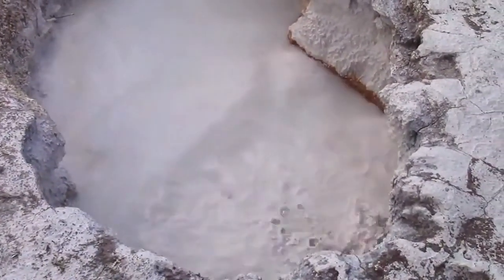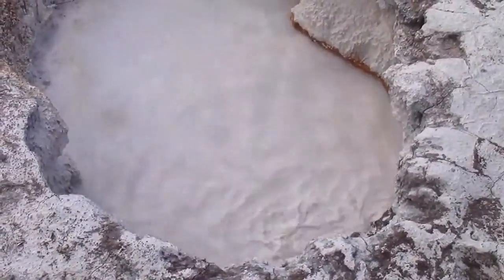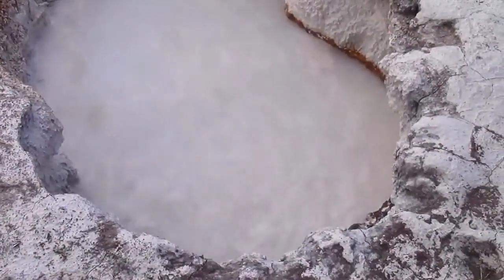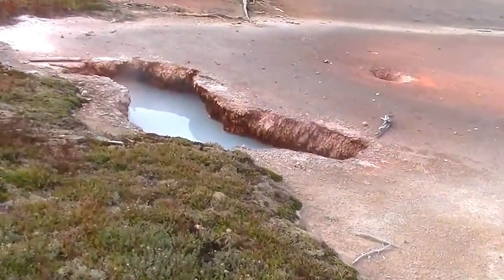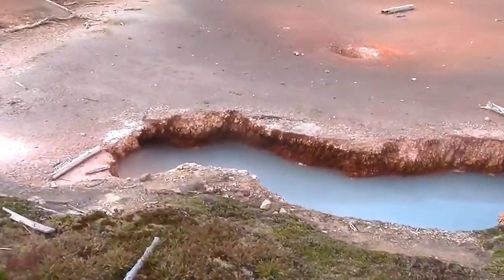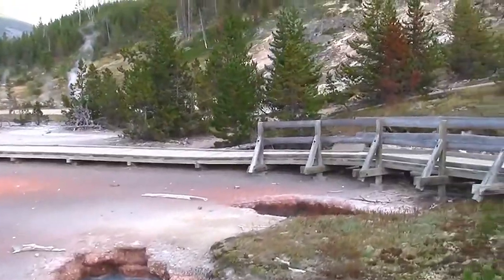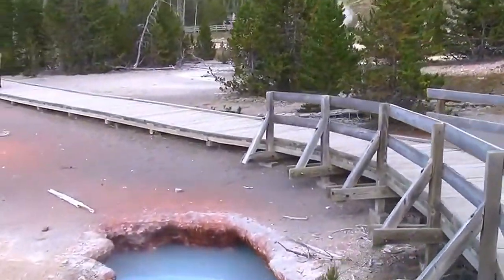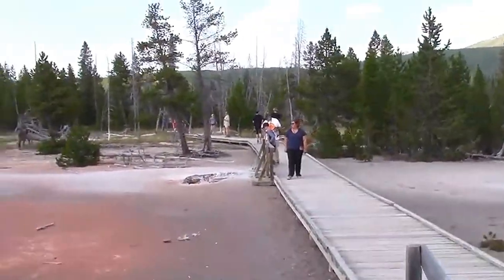Whoa. It belches. That's a long way to go for that one little paint pot. Now I gotta go back. And we're headed down toward Madison and Old Faithful.